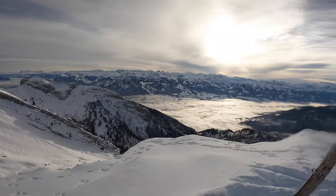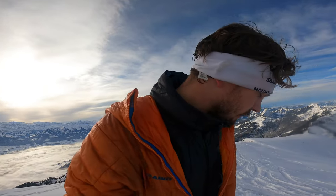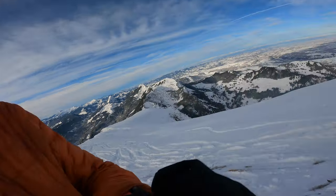Up here, yeah, super nice day, 2160 meters, good training. Now I think I need to drink something, but it's not in the backpack, which is down there. I'll fetch that, and it's just a downhill. See ya.